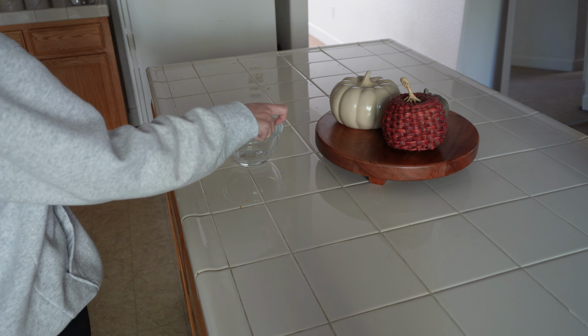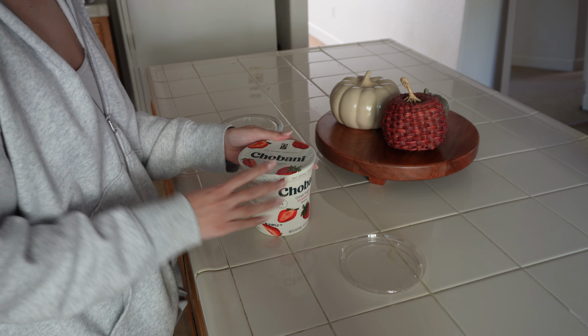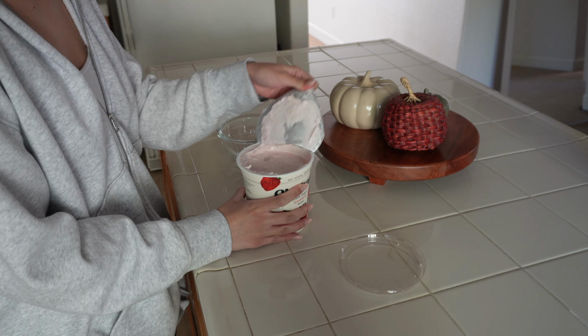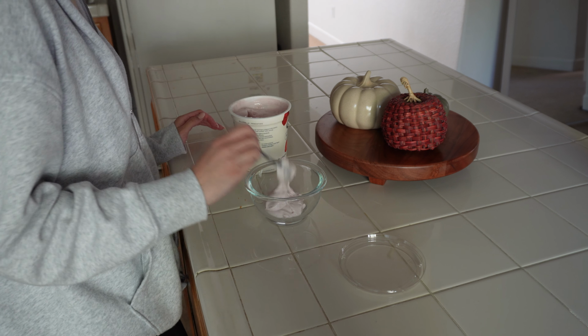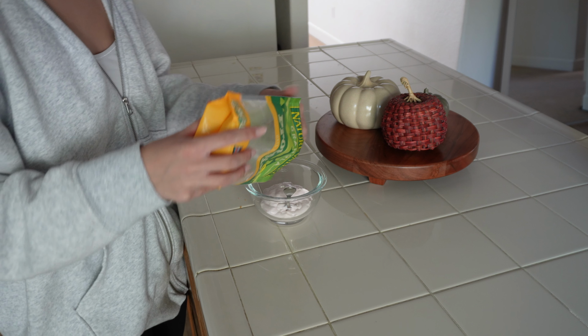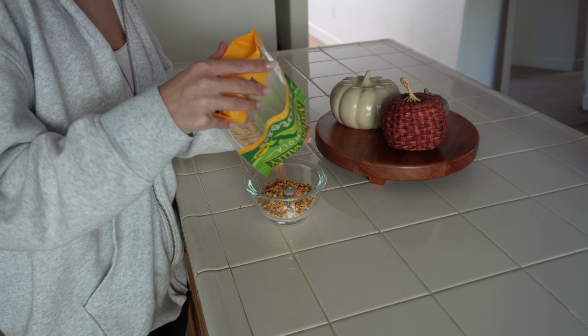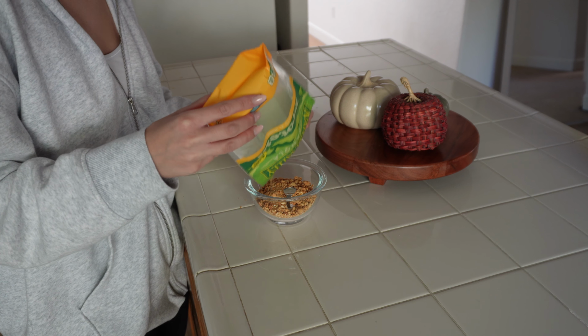Now it's time for breakfast. I had some yogurt with some granola. Now I'm doing my morning reflections and devotions. I've also been writing the verse of the day in my bullet journal.